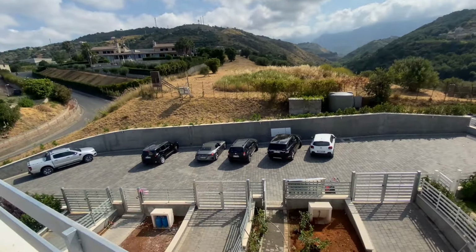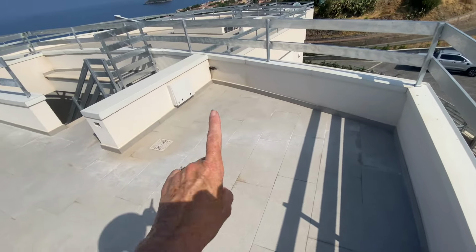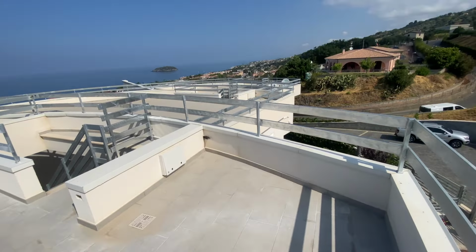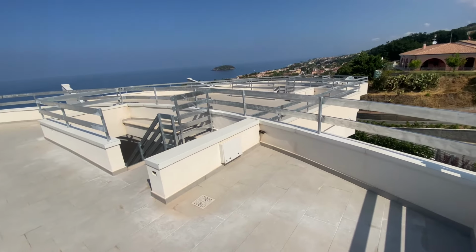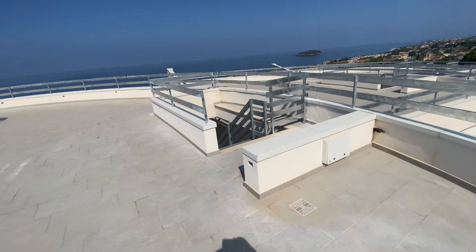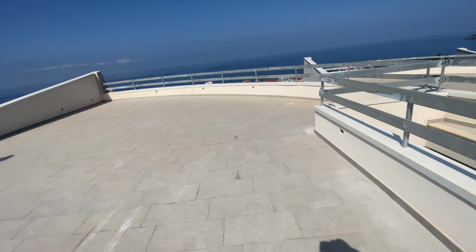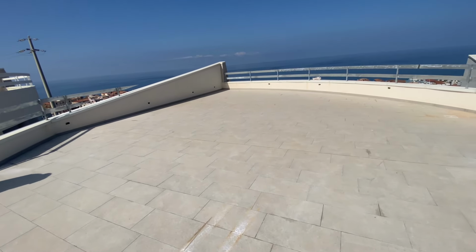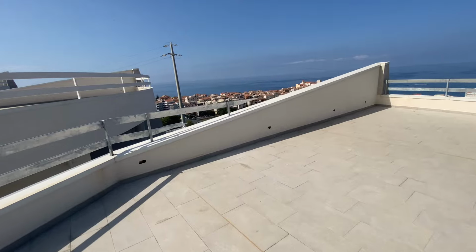Now, there's your garden down there. That's where we came in. You have areas here, and there's setups for solar panels. You can see that the neighbors put that in over here. I don't know if you can see that. Here's the stairs coming up. And now, let's go show you the view. First of all, this terrace is massive. So I'm going to come over here and start because we're overlooking Diamante Old Town.